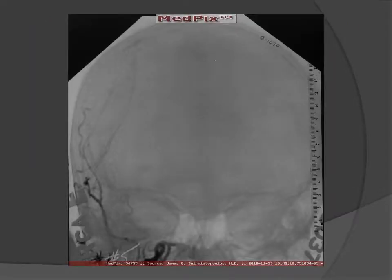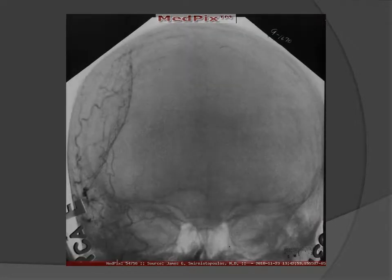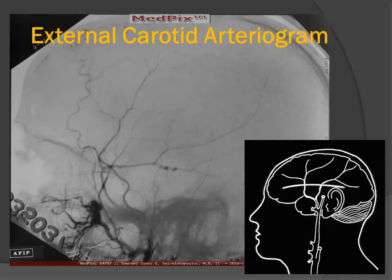This is a selective catheter angiogram with injection of contrast into the external carotid artery. We can see that there is a biconvex collection here that is displacing the meningeal branches away from the inner table of the skull. Again, here we can see how the vessels are being displaced away from the skull as both layers of the dura are pushed away from the bone.